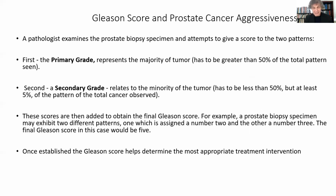When they do a biopsy, they take samples from the 2 most suspicious areas, and the pathologist gives each of the 2 samples a Gleason score between 1 and 5. The more malignant the cells look, the higher the Gleason score. So if sample 1 was a 5 and sample 2 was a 5, you've got a Gleason score of 10. That's a very aggressive prostate cancer. You don't want to wait around. You need to get something done.